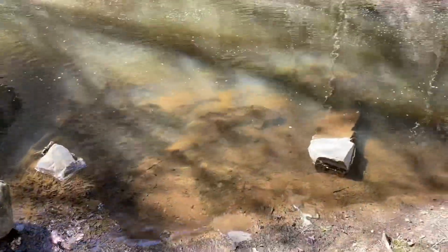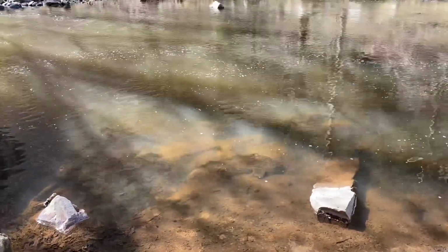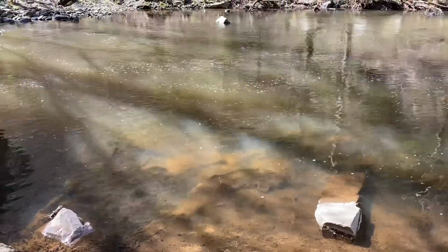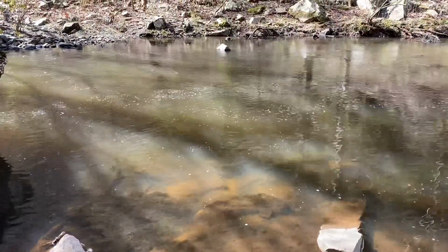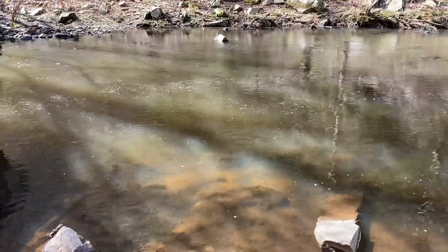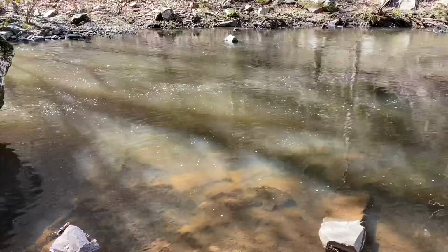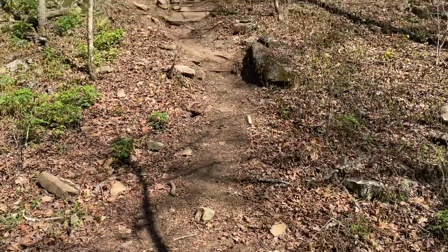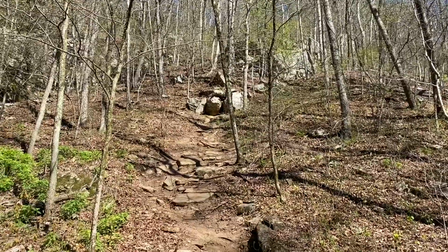One thing about Cedar Creek water is it never really looks that good and clean, but I have actually drank water from it using a water purifier, and I have a video of that if you want to see me drink this red, brown, disgusting water. Looks like plenty of people walk up this path here thinking that there's a cave.